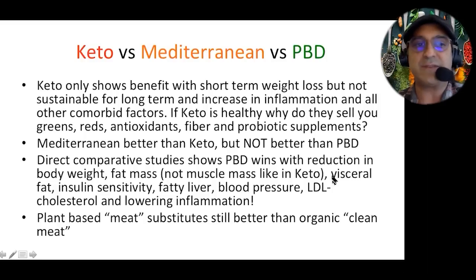You'll decrease more visceral fat, which is what we want. You will change your insulin sensitivity, you improve your fatty liver, blood pressure, your cholesterol, and more importantly, lower the inflammation, because it's an anti-inflammatory diet.